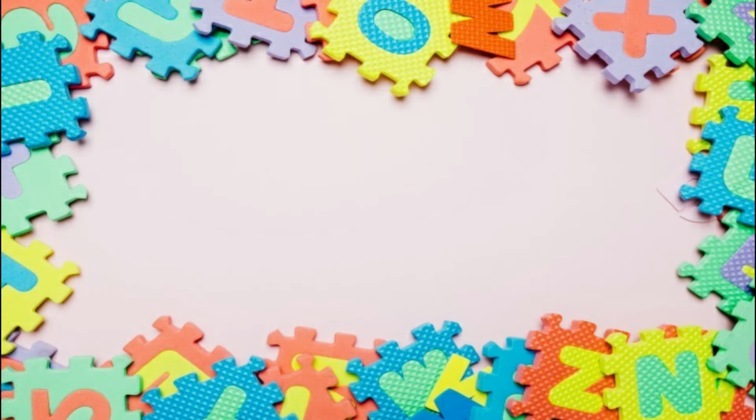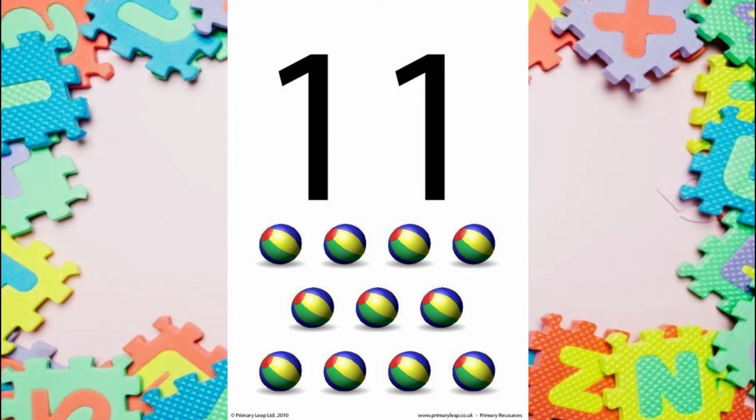Let's learn more numbers. Aprendamos nuevos números, más números. Look at, for example, how many balls and what number is it? ¿Cuántas pelotas y qué número es? 11. 11 en inglés. 11. Let's count the balls. Contemos las pelotas. 1, 2, 3, 4, 5, 6, 7, 8, 9, 10, 11.